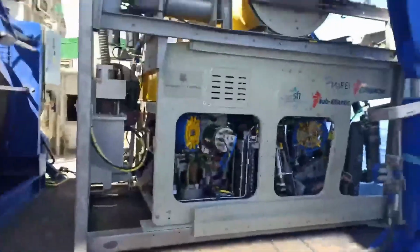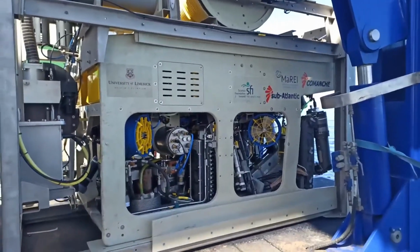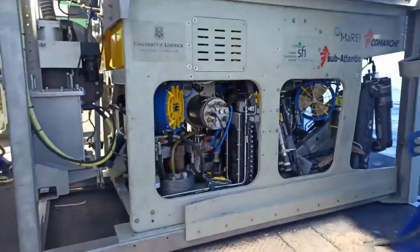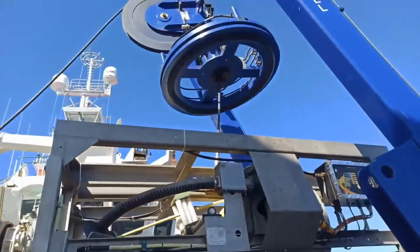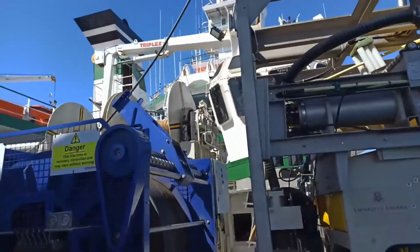So this system is a 2,000 meter ROV system. It's a commercial off the shelf, but it is controlled by our software. So we have in-house developed highly advanced navigation and control systems to be able to accurately navigate these shipwreck sites safely and to be able to get good data sets from the laser and photogrammetry imagery.